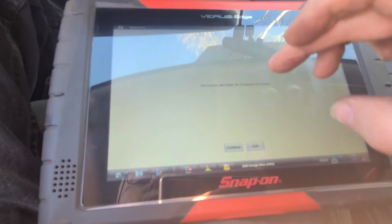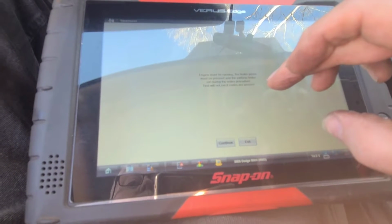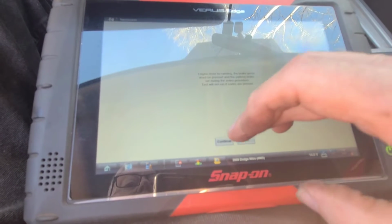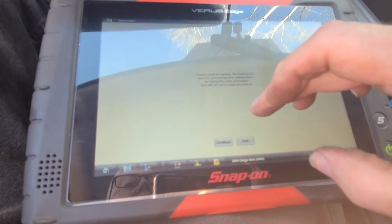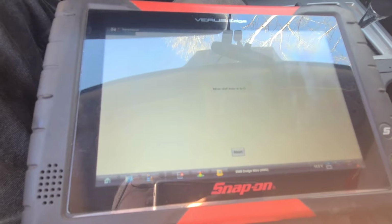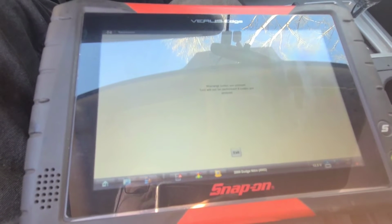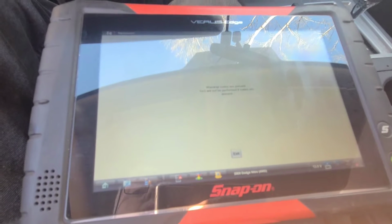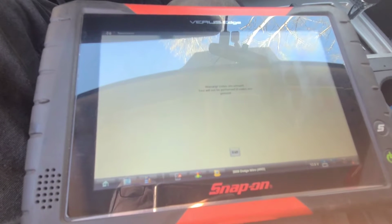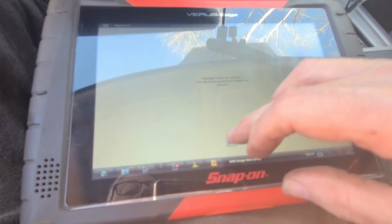This function will initiate the quick learn procedure. Engine must be running, brake pedal must be depressed, parking brake set. Test will not run if codes are present. Move the shift lever to drive. Neutral. Codes are present. Test will not be performed if codes are present. Well, let's see what codes are present.